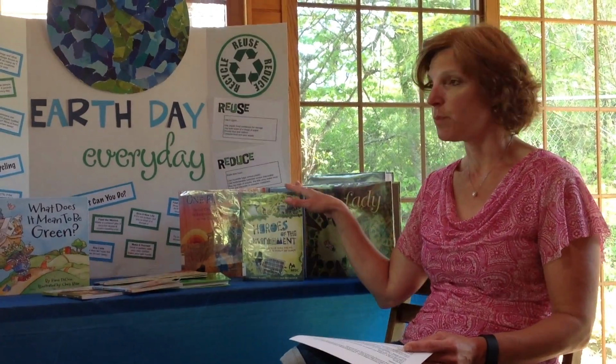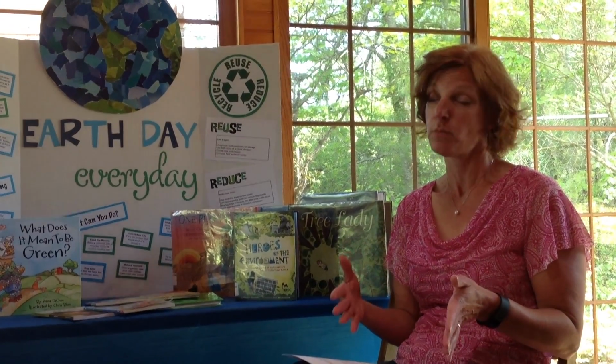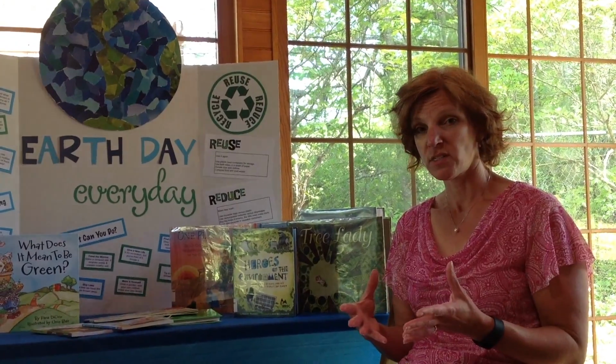So the students would conduct research out of these books, creating then a Venn diagram to help them compare and contrast. That would be used for formative assessment to make sure that I understood that they understood the differences in the two texts as well as the similarities. Then they would use that Venn diagram to help them construct at least a one-page written piece about what they discovered, about those differences and about those similarities.